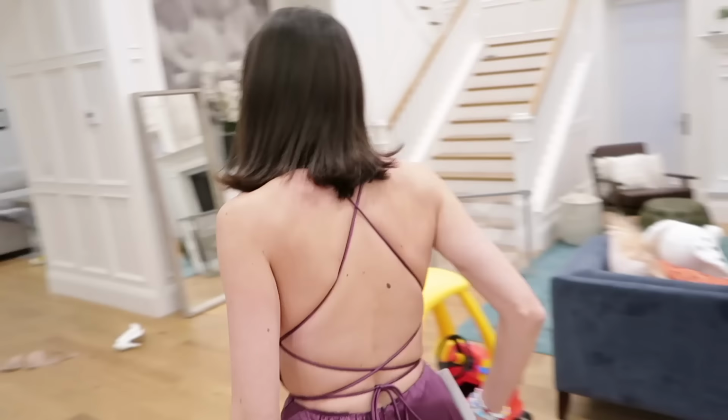This is pretty. It obviously needs to be ironed or whatever. Look at princess! This is pretty! What do we think? I say 10 out of 10. It's my favorite. Yeah, I'd say 10. It's like princess. I feel like a princess.